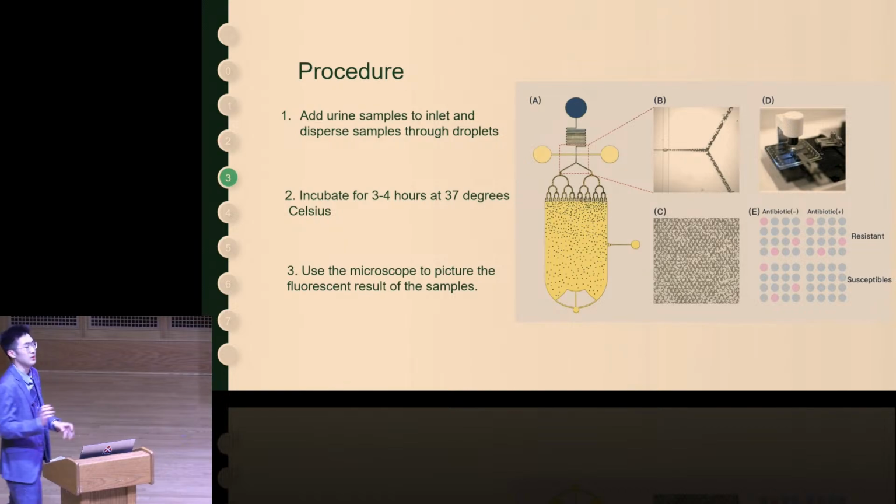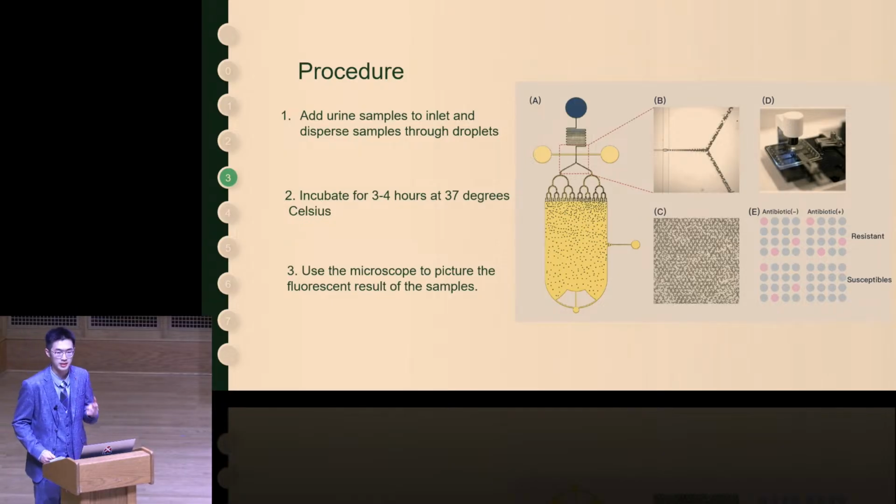The chip itself might be a little bit different from what I'm showing right here, because the process is under modification, but the general idea is the same. We'll have two different types of inlets, one for the bacterial solution, which is usually urine samples, and the other for oil. Remember what I said earlier about how to create droplets by using oil and water? As you can see here, at the intersection between the two inlets, we have what we call a droplet creator, which will produce droplets at this micro scale.